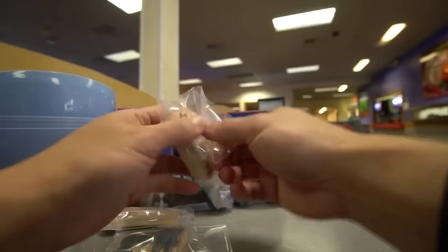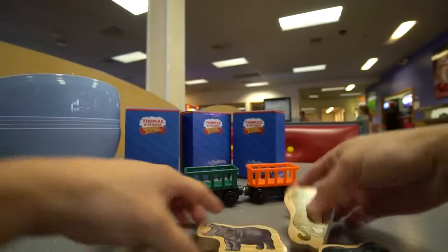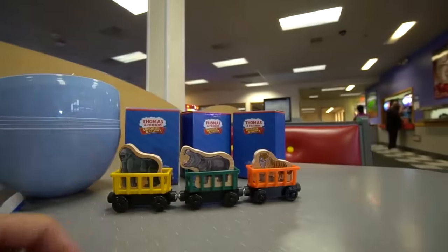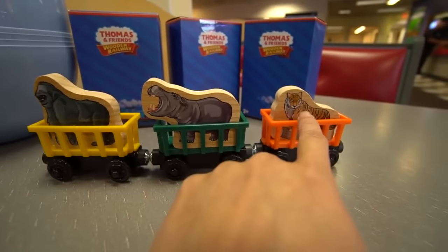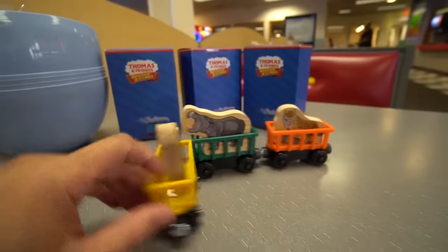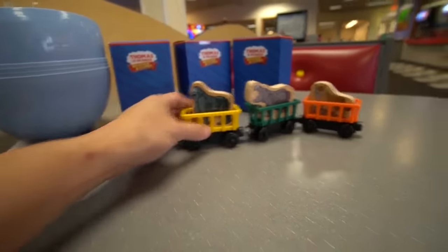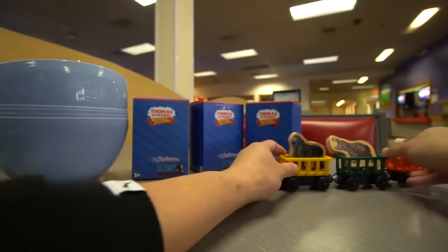Let's go ahead and open this up. So, look at that. What? There you go. Oh, that looks so cool. Look at that. So we got a gorilla, a hippopotamus, and a tiger. This is actually pretty cool. I've never had animal wooden stuff before. We'll put that on the side and we'll open a new one.